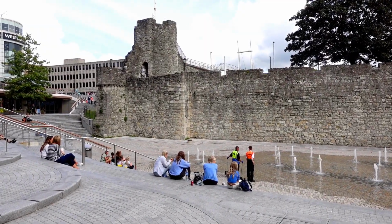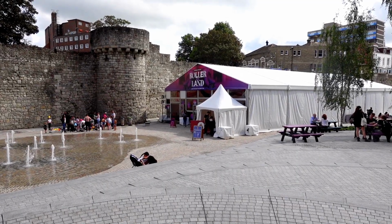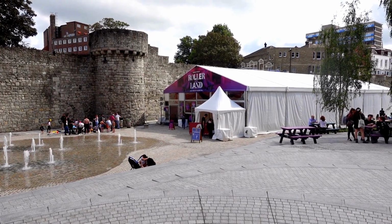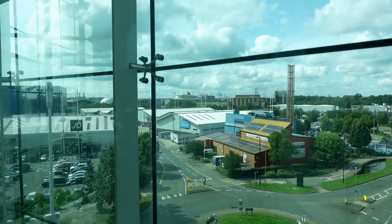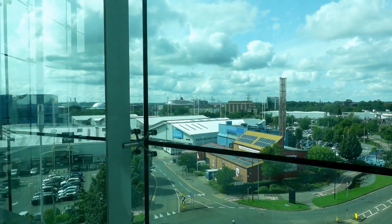The historic meets the new as our walk finds us at the West Quay shopping mall. It even has a cruise view from the elevator.